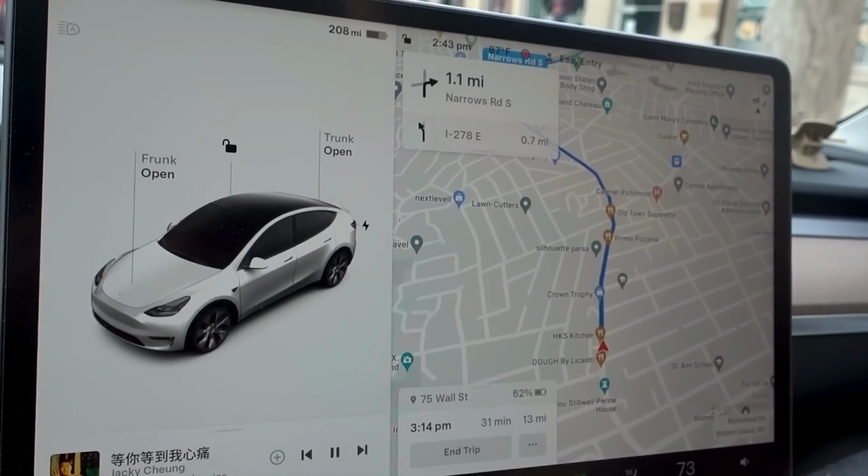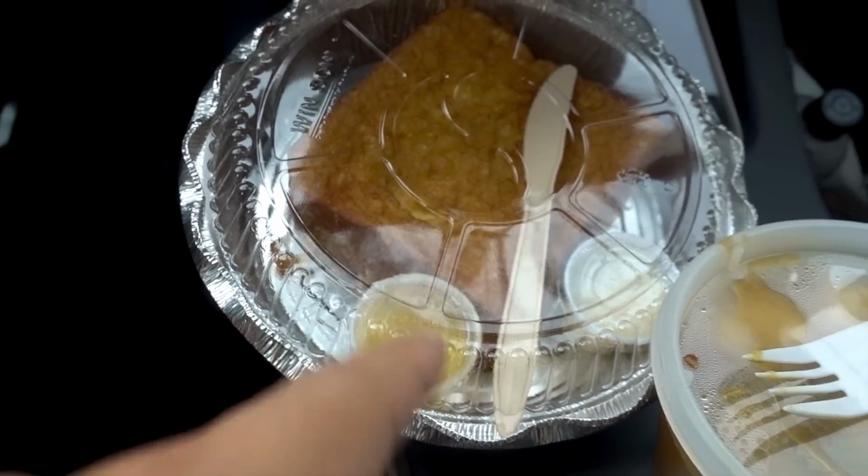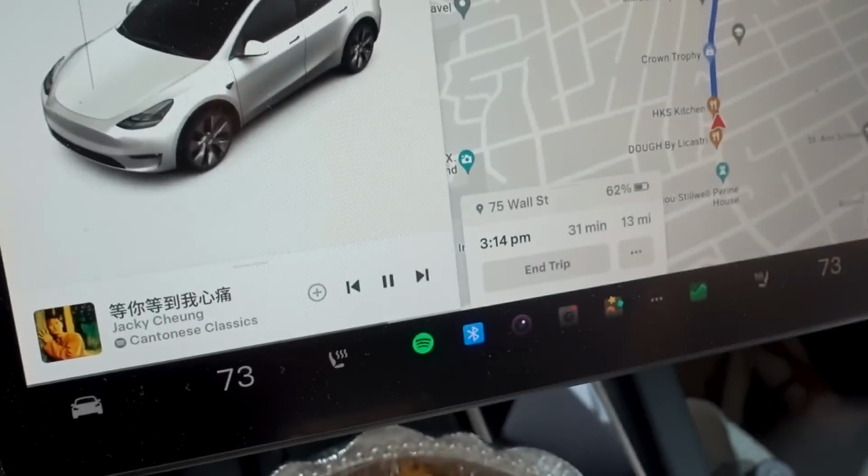I guess Neon's ready for some too, huh? Curry fish ball. Ooh. Is it good though? Sauce okay. So we're now gonna head over to the financial district. Oh, look at this, we didn't even see this. There's rice in there. And this is, of course, French toast. Yummy. All right, anyways, start driving.